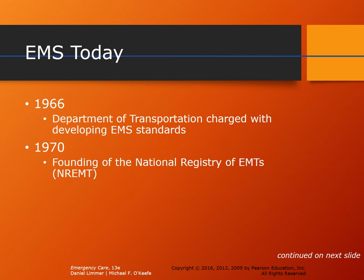Now, on the other side, we have an agency, or really a group, like the National Registry. The National Registry of Emergency Medical Technicians, and from here on out, just because I don't want to keep saying it, the NREMT, is a private group. They are not a regulatory agency in the way that the Department of Transportation or federal DOT is. They are a group that helps keep the education standards as high as possible in a uniform manner across all the states that utilize the National Registry for Education Standards.